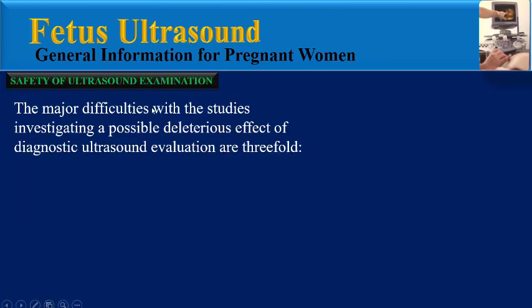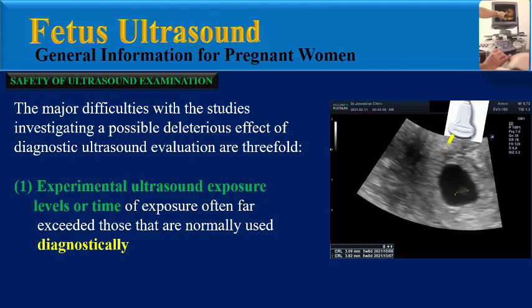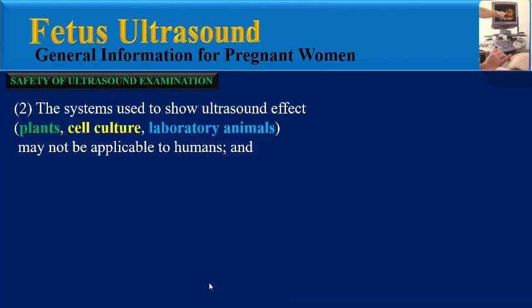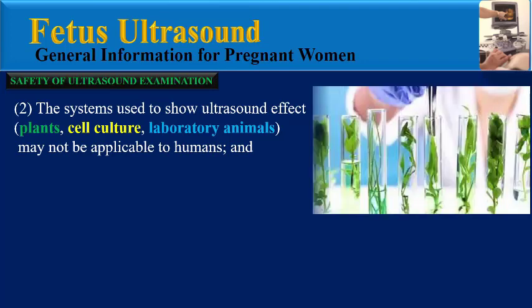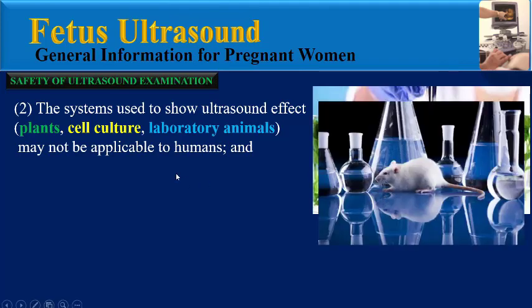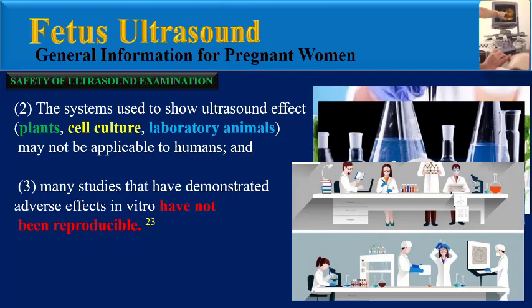The major difficulties with the studies investigating a possible deleterious effect of diagnostic ultrasound are threefold. The first one, experimental ultrasound exposure levels or time of exposure often far exceeded those that are normally used diagnostically. Second, the systems used to show ultrasound effect, like plants, cell culture, and laboratory animals, may not be applicable to humans. And third, many studies that have demonstrated adverse effects in vitro have not been reproducible.